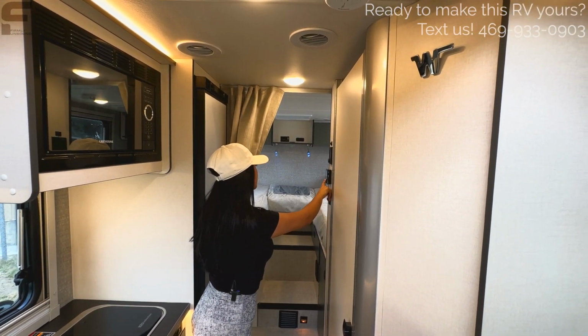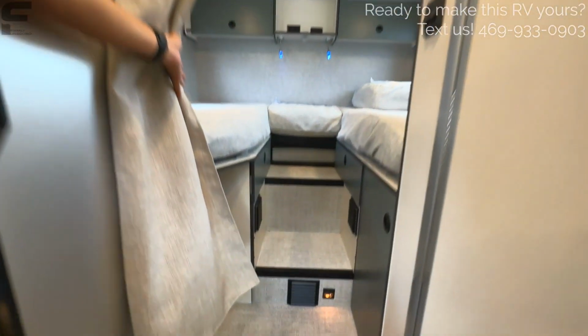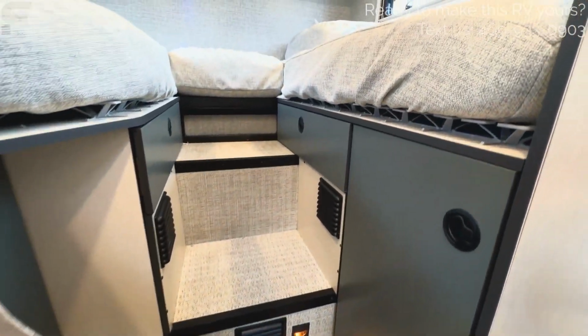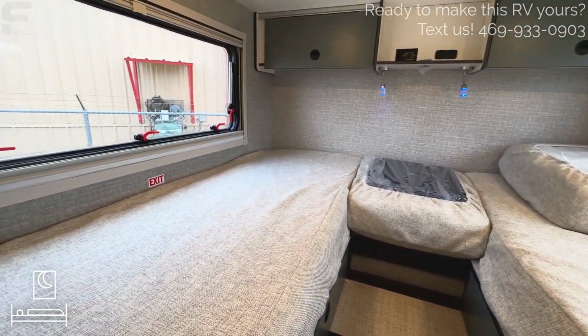So definitely curious what you think about the setup and the way that it is, or if you would prefer one single large bed, let us know. But as we come back here, you got steps going up into the bed, storage spaces here as well. Again, your Frawley system on these beds back here, and then 2 individual sleeping spaces on each side.